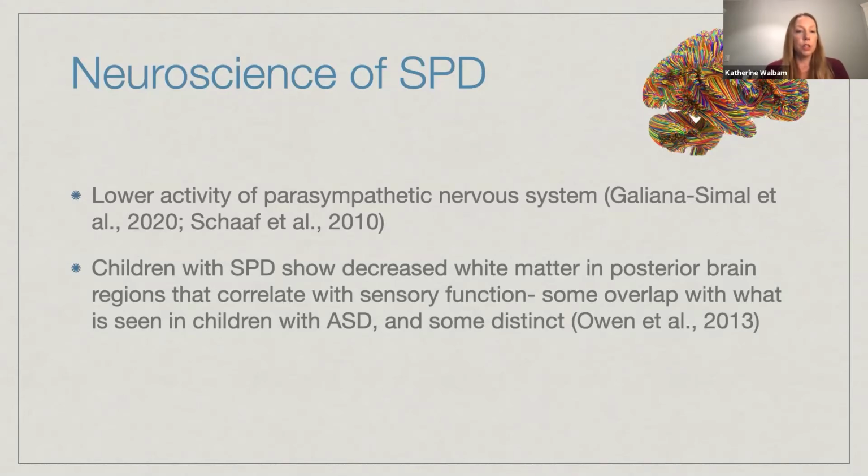Children with SPD show decreased white matter in certain areas of the brain that correlate with sensory function. White matter facilitates information transfer. It is made up of axons, which carry nerve impulses to other nerve cells, and it is found deep inside of the brain. And this was one of the first studies.